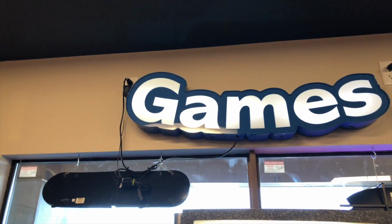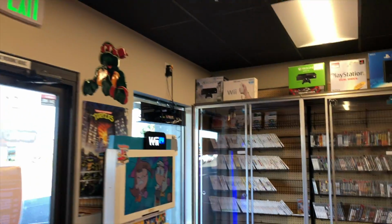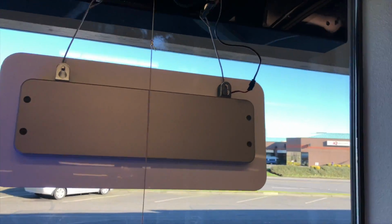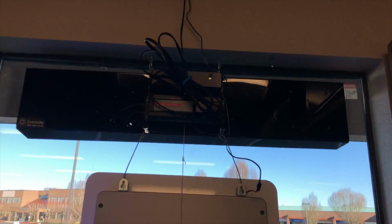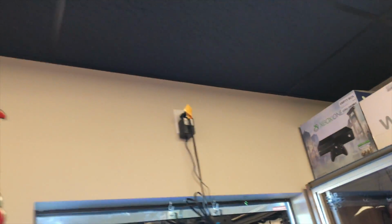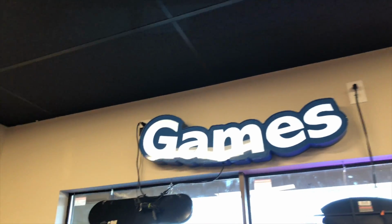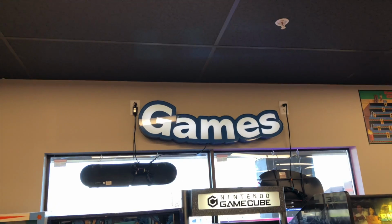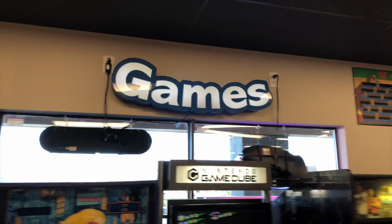As long as it's plugged in, it's powered on, which is the same for the Xbox 360 sign, which we have right here. Normally we have to unplug this every night, but then we realized that we could just flip the breakers and turn the power to these outlets up here off. So we do that now to turn all the signs on and off, and that one is plugged in there as well. Whenever we close, we'll just flip the breaker and all these will power off together.